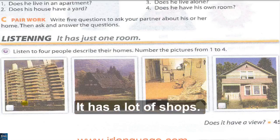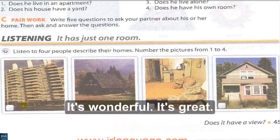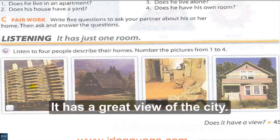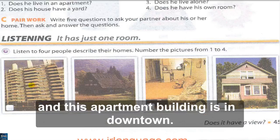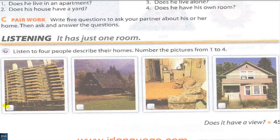It has a lot of shops. The street has a lot of shops. It's wonderful. It's great. It has a great view of the city, and this apartment building is in downtown, the city center. So this is number 2. So picture number 1, picture 2.